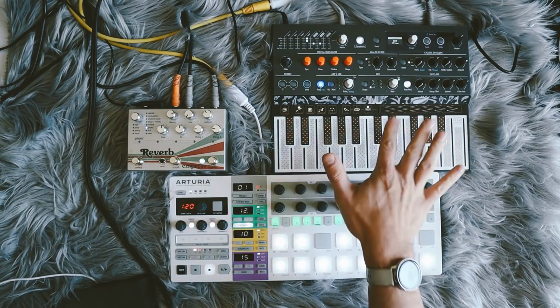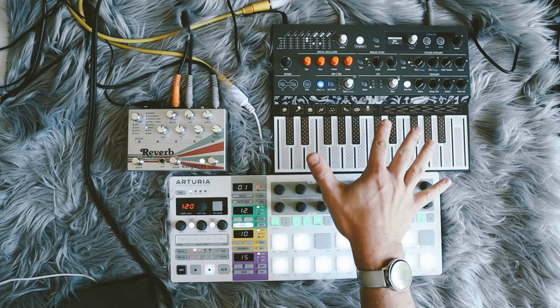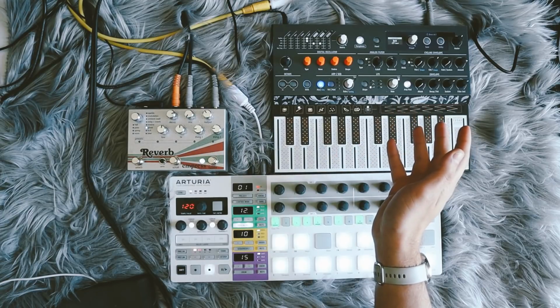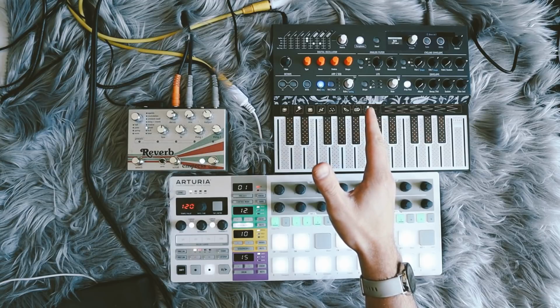So rather than giving you a play-by-play of every single thing that I'm going to be doing, I just wanted to give you an overview of how this works and how we can build these patches. And these three things together, I think, work very well. And I'm going to shut up now.